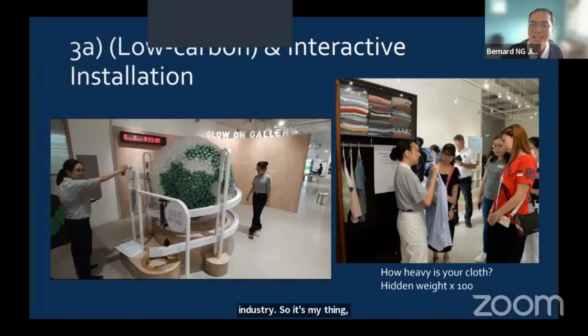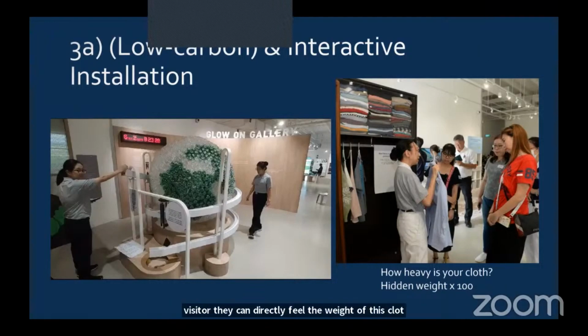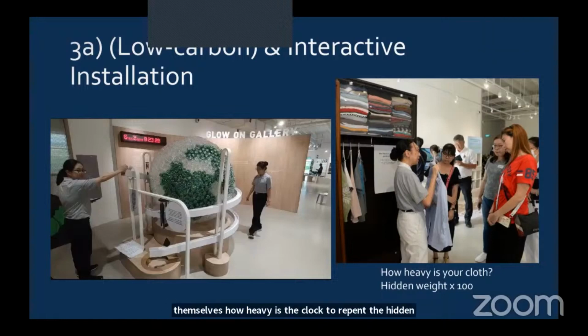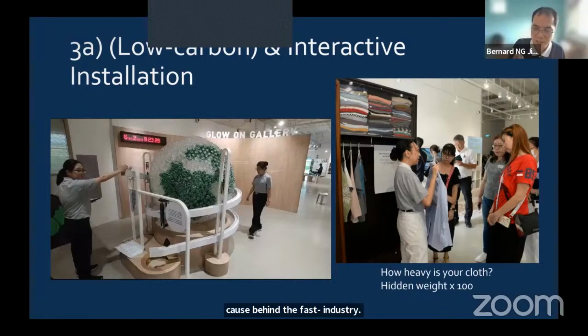When we pass the clothes hanger and the clothes to the visitor, they can directly feel the weight of this clothes hanger. It's really heavy for them. We want them to feel for themselves how heavy the clothes are, to represent the hidden costs behind the fast fashion industry. And actually the weight experienced by the visitor is only 1% of the total weight, because we count in the water consumption from production to the end. And cotton production, when we plant the cotton, consumes a lot of water.